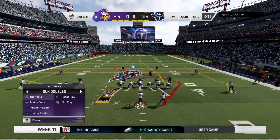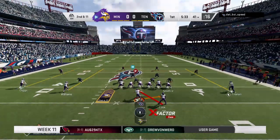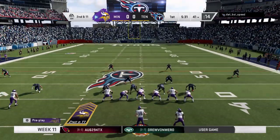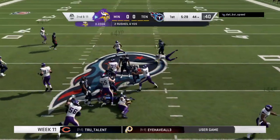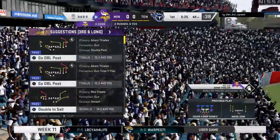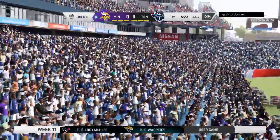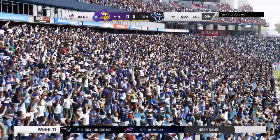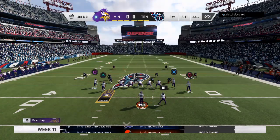That pass play wound up for negative yardage, so here's 2nd and 11. Give to Cook out of the gun, and he'll be brought down just shy of the 45. Well, I think that's what they're going to need to do here in the first half. You've got to take some pressure off of this young quarterback, and no better way to do it than to establish the running game early.